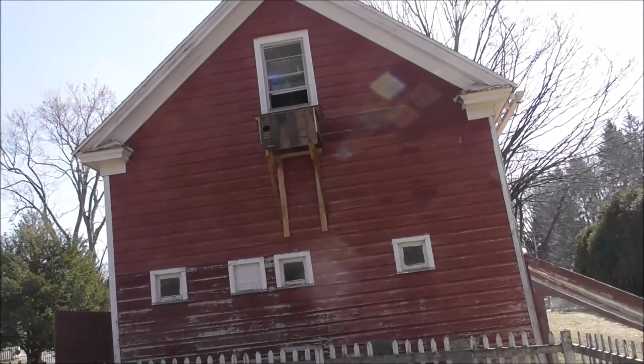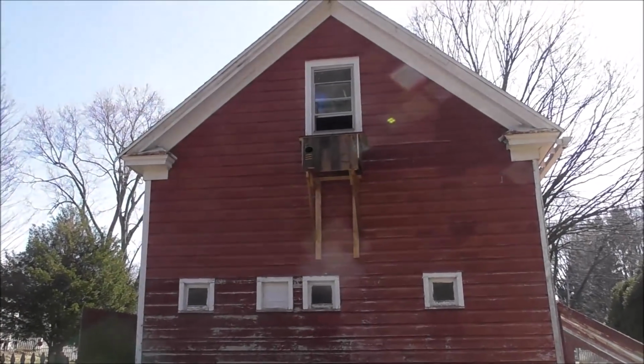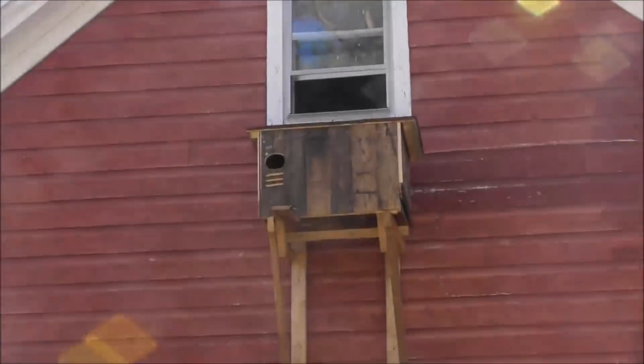I don't think I ever showed you where the owl house ended up going and what it looked like, but there it is.